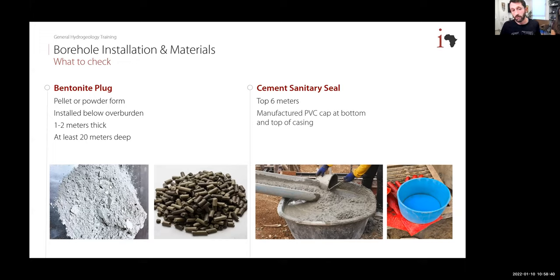Okay, it's not always easy to calculate exactly, but 1 to 2 meters thick is what we require. So here in the images, you can see this is a bentonite in powder form, and this is bentonite in pellets form. The cement sanitary seal, we can see cement here in this image. It's basically the top 6 meters of the borehole. Okay, we'll have this cement sanitary seal.